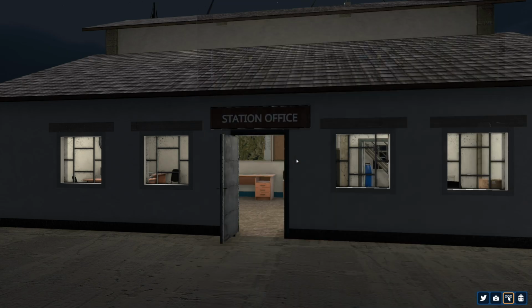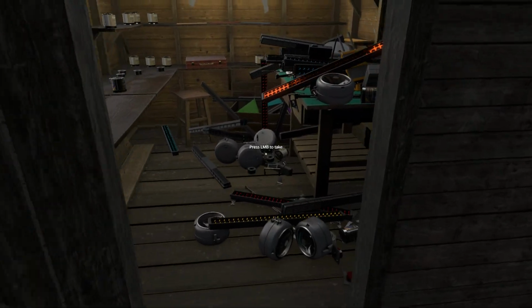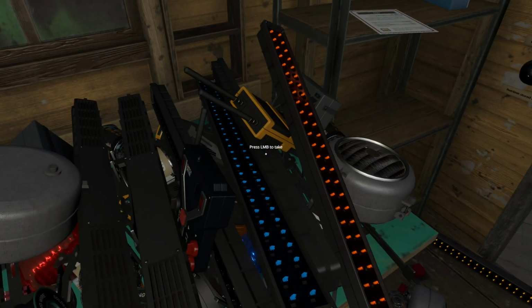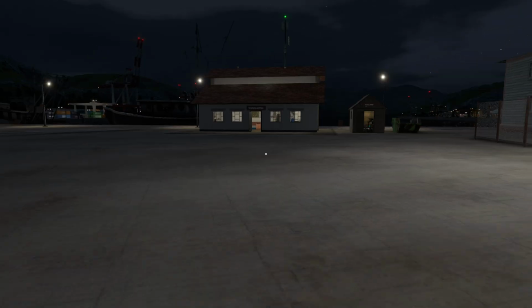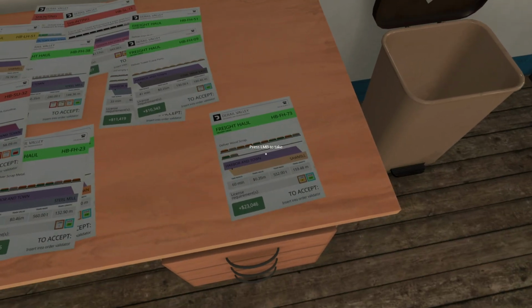Listen to all that spawning. So if there'd been... wow. It gets worse. Every time I come in here, it's worse than what it was. Right, so if there had been an opportunity there to get some more money, then I would have taken it. We're walking away again. Let's take a look at the station office, see if there's anything going to City South.